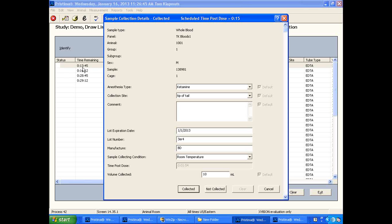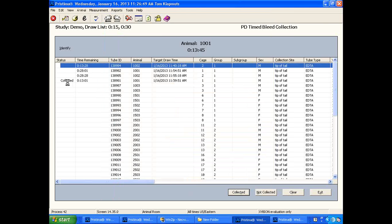And now I can just sit here and wait for my timer to get to 15 minutes, and then I can mark it collected. I'm just going to go ahead and collect it early, and then it marks it as collected. We also have the ability to set an acceptance range for your TK bleeds. So I just wanted to go over, this would be a complete mapping of all the animals. So as an animal is dosed, it automatically appears on this table real time.